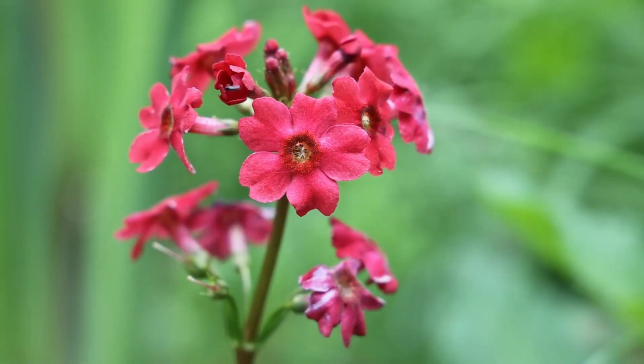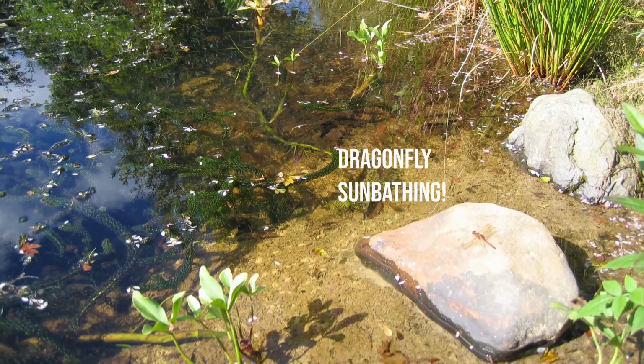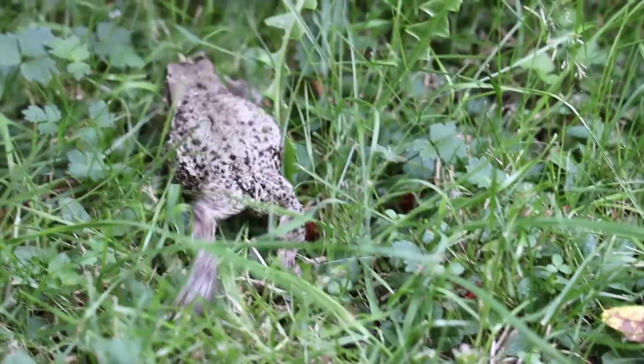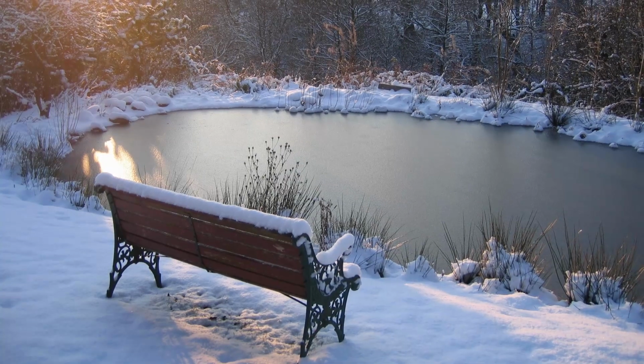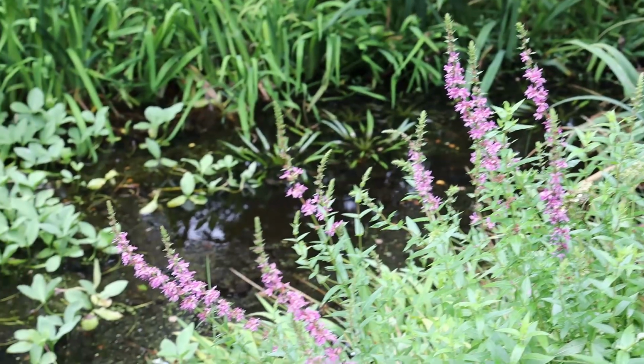At the eastern end, alongside the bog area, we placed about 20 large river rocks so that frogs, toads and other creatures could make their way to and from the pond with shelter en route. For a couple of years the new pond looked a bit bare, but the introduced plants soon grew large enough to soften the hard edges.